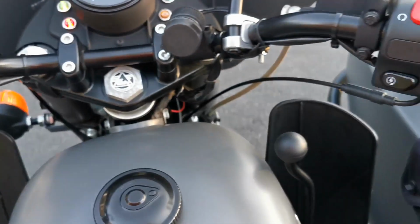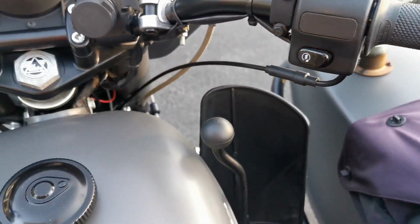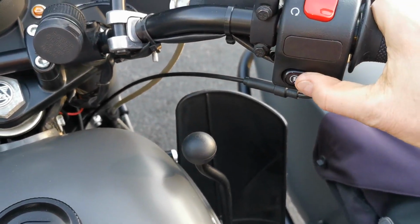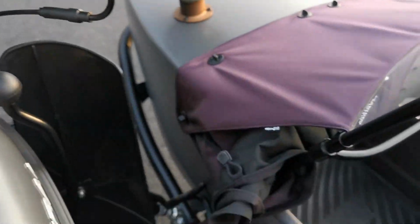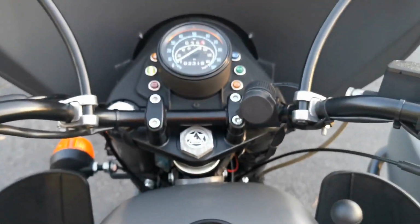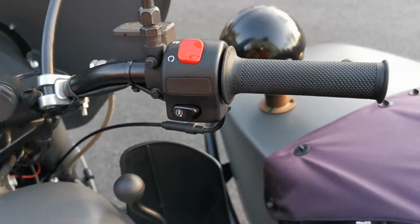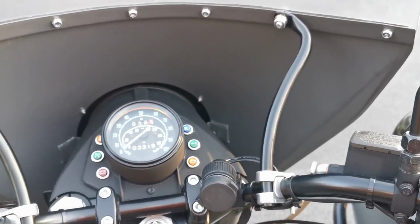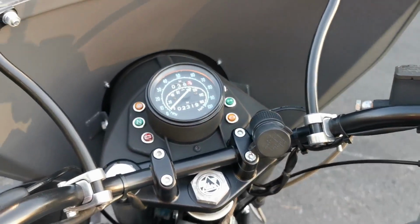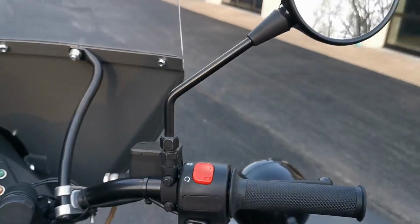So we're going to put the key in the ignition, turn the ignition on. We're in neutral, so all we need to do is hit the start switch. The bike starts right up. We're going to take the parking brake down, make sure it's not on, and all we need to do, actually, since I'm using one of my hands to hold the phone, we're going to put the bike in first gear, release the clutch slowly, and we're actually good to go. Check this out.